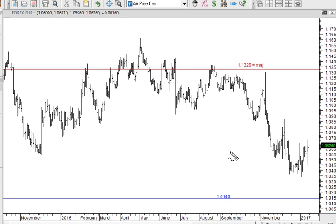I have no obvious key levels on the euro FX chart which are local to current price. We've had a little bit of a rally back here. The current distribution long term suggests a price target down here. So again, I don't see anything on this chart which is clearly negative for the dollar.